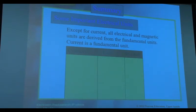electrical units, right? Except for current, all electrical and magnetic units are derived from the fundamental unit. The current is the fundamental unit. What is the unit? Amperes. The symbol is A. We also need electric charge, voltage, resistance, and power.